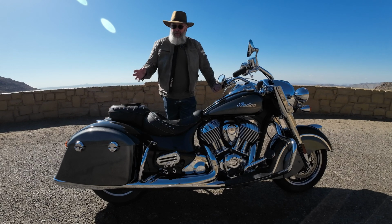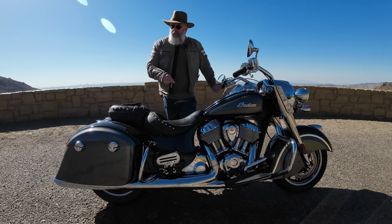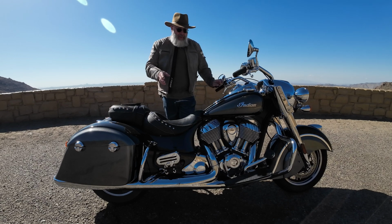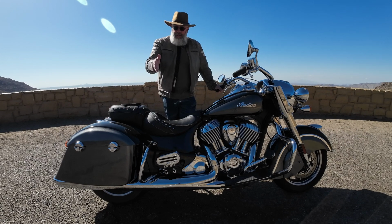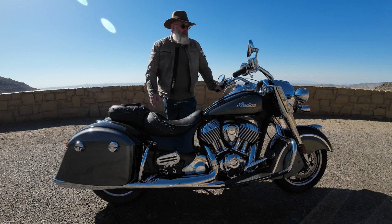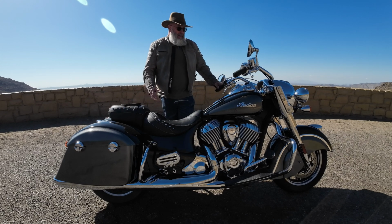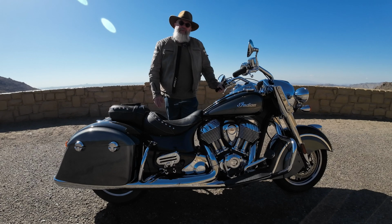What's really nice is it came with just about everything. It had a passenger seat. It had hard bags, which are actually power lock bags. You can either unlock them from a button on the dash or off your key fob. It has passenger floorboards, where a lot of bikes come with pegs for the passenger. Both sets of bars came with it, the saddlebag protection bars and the front engine guards. And it also came with LED lights and running lights in the front too. So pretty much there's not really much to do with it. I've got some gewgaws I'd like to put on it, but probably not right now.